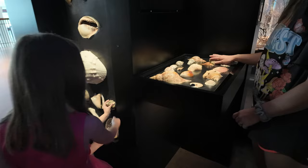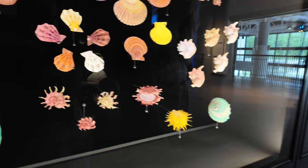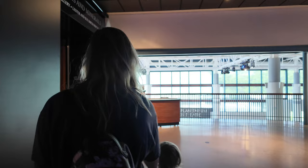What is this? Hey, the color is amazing. Think they paint them? I don't know. It looks like they might be natural. Kind of want that flea market bag, it's reminding me of that. Or not flea market, farmer's market. There's a farmer's market when we walked in today on the outside here. On Sunday.